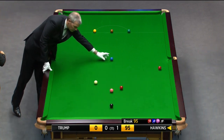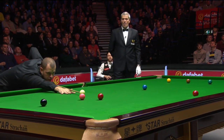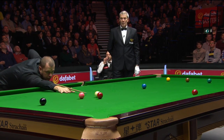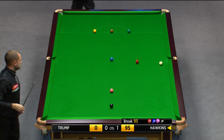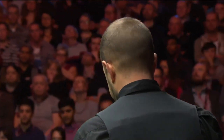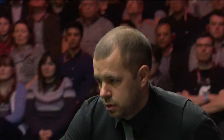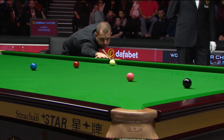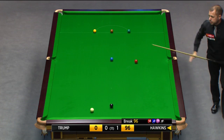That red is not available. He can 95. Pop this and just flick it out, but he'd want to make sure of the century. He has nudged it out. 96. He's covered with the blue. The red's blocking the way through to the blue, so the pink for his back-to-back centuries. 90. Absolutely brilliant.